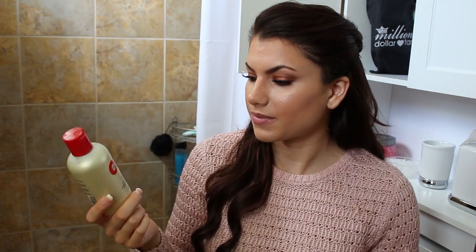What I use after that is my Chi Silk Infusion. This is a heat protectant as well. Just adds more shine into the hair. Kind of weird, but when I'm braiding my hair, I like to use It's a 10 Miracle Leave-In product.